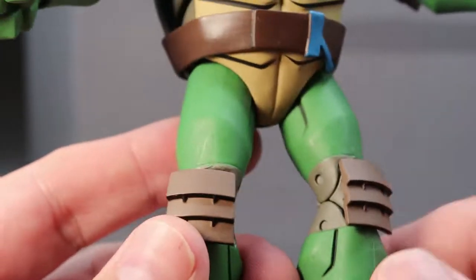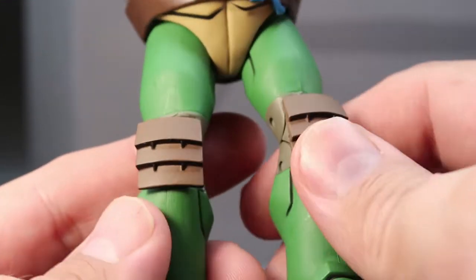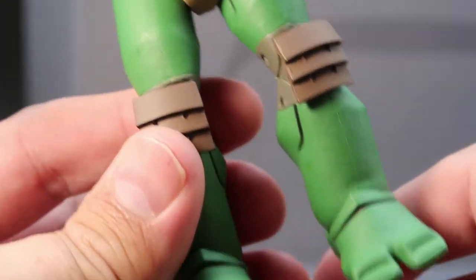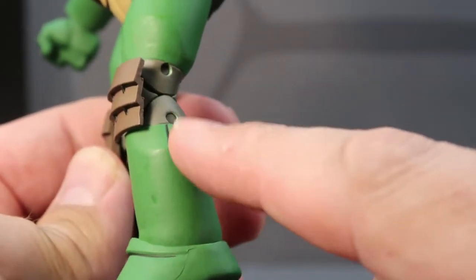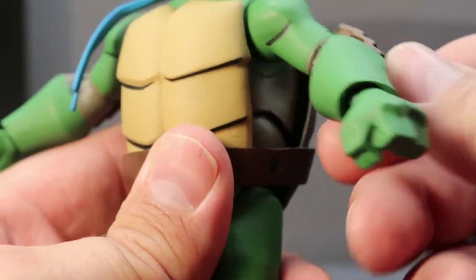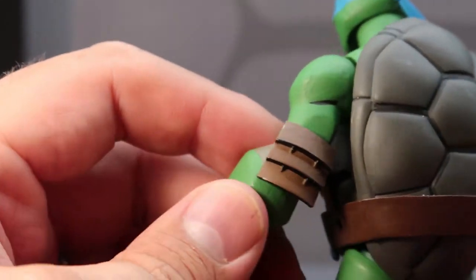So blue there, and brown belt, green legs, some nice highlights on the inside to give it kind of a cartoony animated look, brown knee pads, and some big honking feet, which is really neat, and some nice detail in those feet, and some more pencil marks. I guess I could call them pencil marks. There's really nice. Going back to his arm, I don't think I mentioned he does have some nice elbow pads, same style as the knee pads.